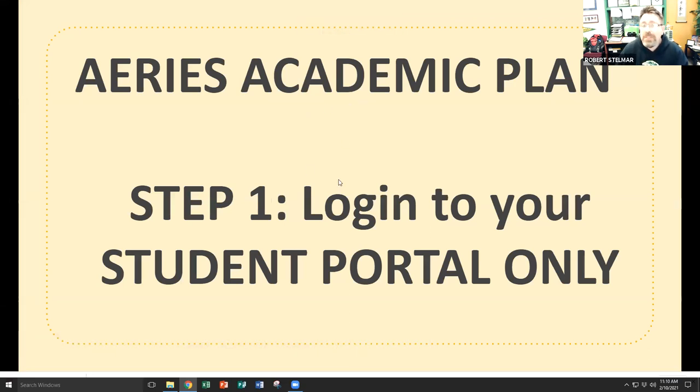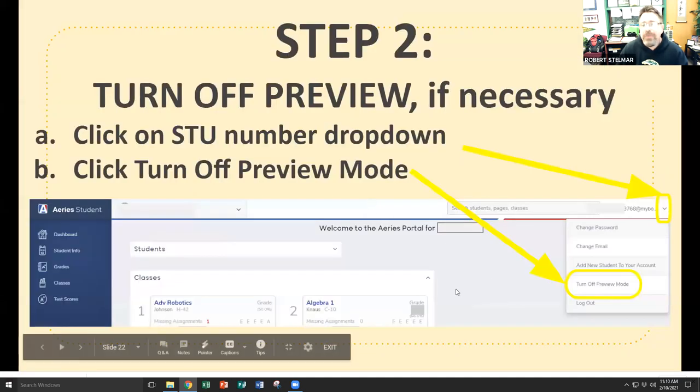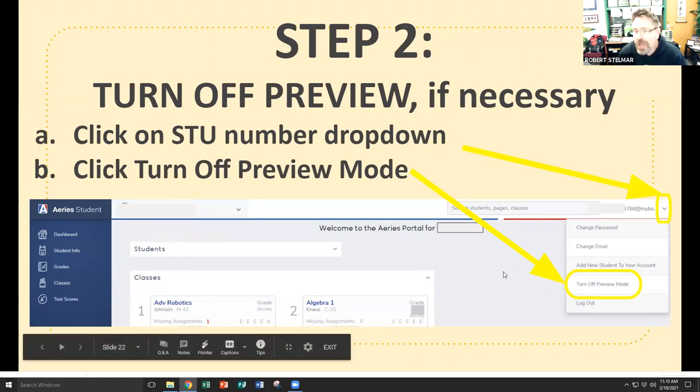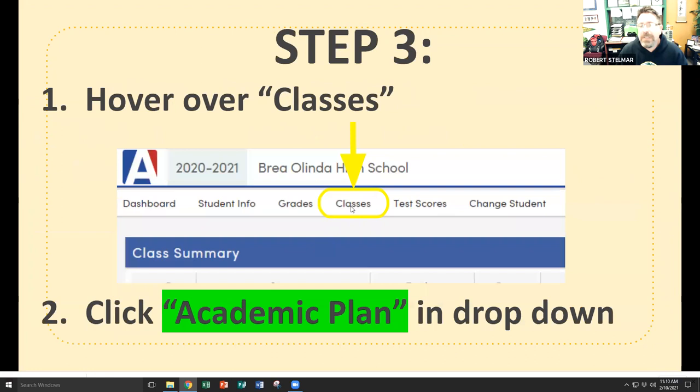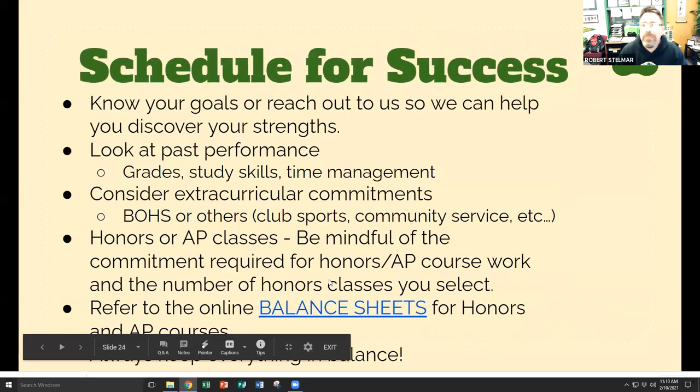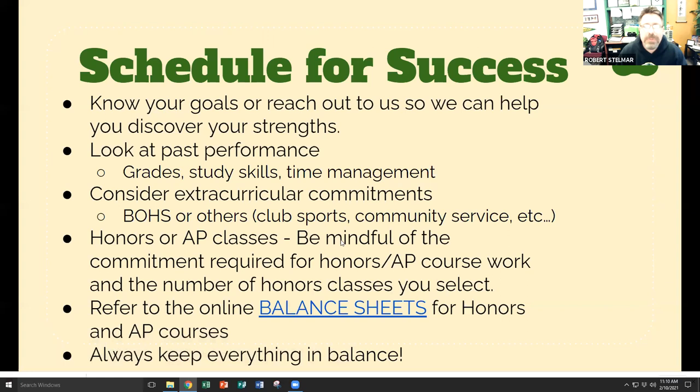So again, I want to go back to this part. You're going to log into your student portal. Don't do your parent portal for your academic plan. You have to do your student portal. And some of you have this fancy mode on AERIES. I don't know what it is exactly, and I don't know why they have it, but make sure it's turned off. And you're going to click on classes, and that takes you to your academic plan in the drop-down menu, okay? And now, Mrs. McDonald, I believe you're up.